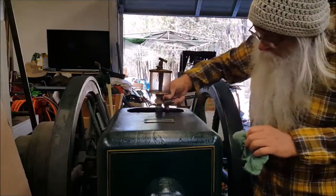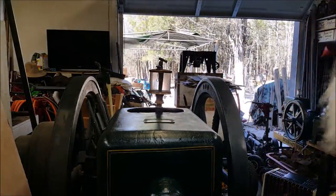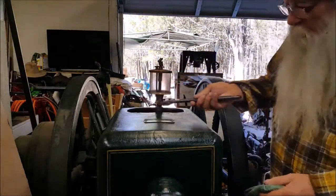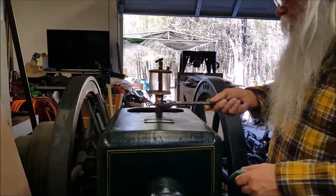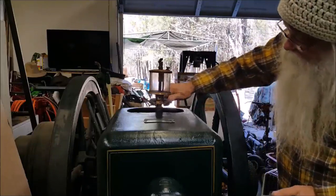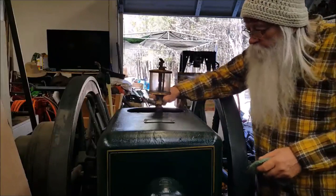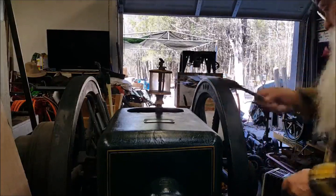Uh-oh. Oh, that's a little bit bigger. Oh, a nice day here in Middle Tennessee. We had some tornadoes a couple of days ago, up towards Cookeville, not out this way. Lucky, I guess, and unlucky for them. You never know. Just saying. We got that tight.